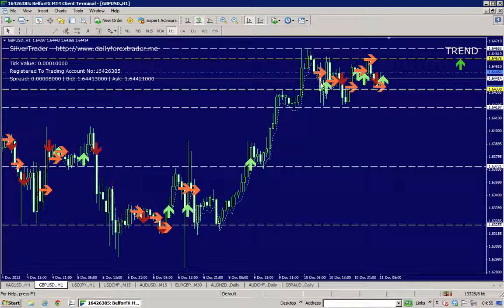Look at it. There's no direction, up or down. They're fighting each other. In fact, to me, that looks like bearish congestion. I'll tell you why. What Silver Trader does is it looks inside the charts to stuff you can't see, okay? And there are more green arrows than red arrows.